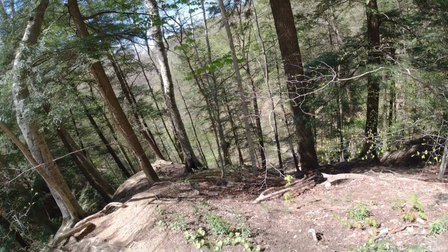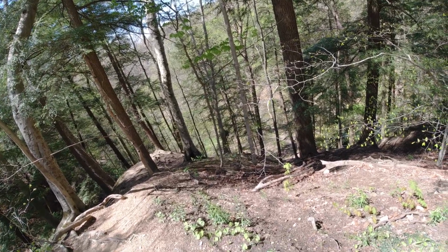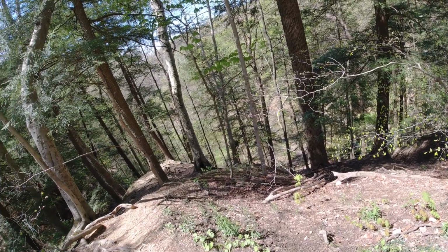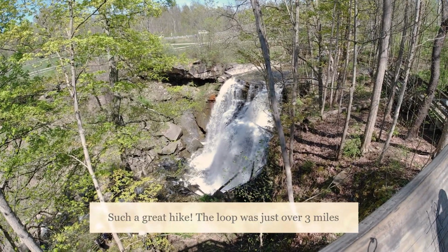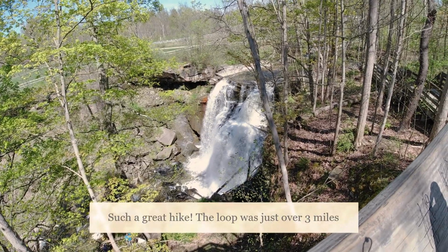Get out of the gorge, and this is the view. Wow. And to think we were down there. Back to Brandywine Falls. Full circle loop on the Brandywine Falls Gorge loop.